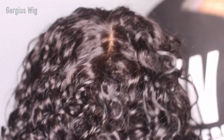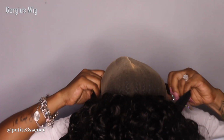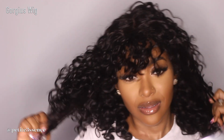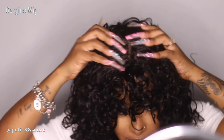This is literally a throw on and go. It won't take much time at all. It's like install my wig in a minute type of vibe. So let's go. Okay, that's super snug. That is super snug. Love that. It's so full and nice. So you can see right here.